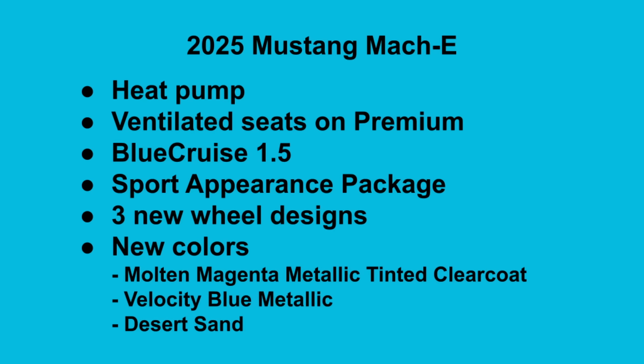I would love to see it come to the GT, but if you're looking for a premium car with ventilated seats, the Mach-E will have that in the premium model, so that's really nice to see. BlueCruise 1.5, I won't get into details of that. If you're not familiar, that's the hands-free driver's assistance system that the Mach-E has. We have another video coming out on that.